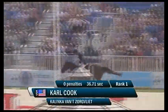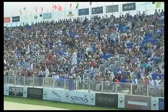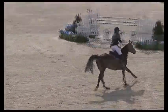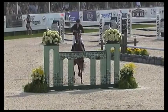Carl Cook and Kalinka. The wonderful thing is that the U.S. is retaining this win. Yes. That's the nice thing. Look at that jump off. Look at that for the crowd. What a fantastic win for Carl Cook and this incredible mare Kalinka. I mean, he knew his horse. He knew exactly what he had to do and takes the win by 0.2 of a second.